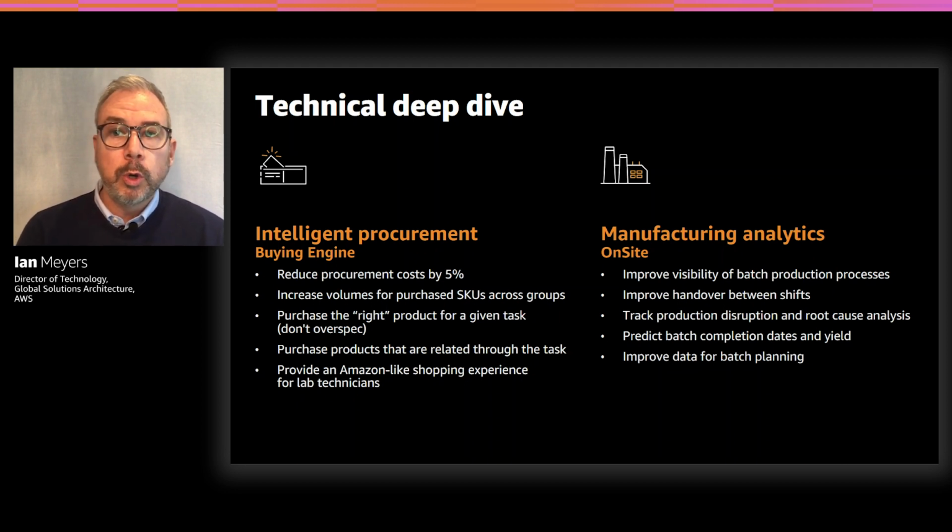We wanted to track the production, any disruptions that might occur, help to facilitate root cause analysis, and ultimately to be able to predict and project completion dates, yield rates, and improve the amount of data that we were able to yield for the purposes of batch planning.